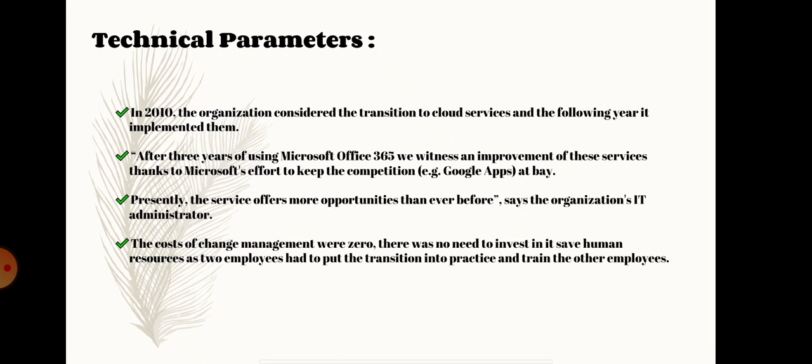After 3 years of using Microsoft 365, we witnessed an improvement of these services thanks to Microsoft's effort to keep up with the competition, for example, keeping Google Apps at bay. Presently, the service offers more opportunities than ever before, says the organization's IT administrator. The cost of change management was zero.